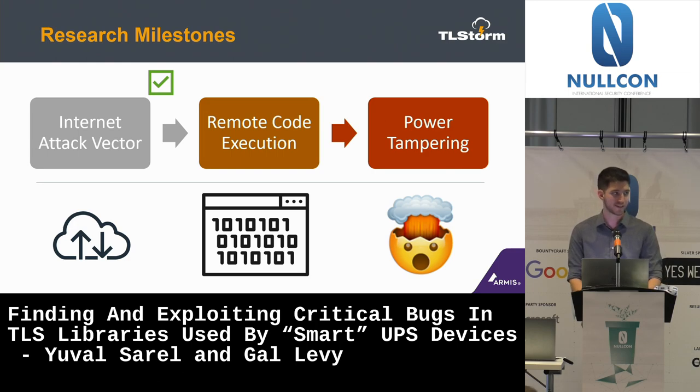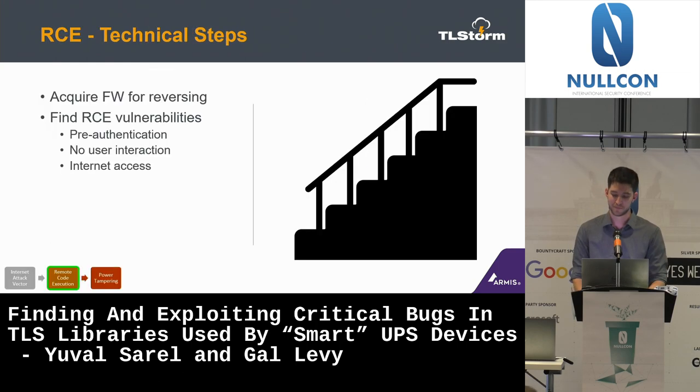Now to the second step, finding the remote code execution vulnerability. These are the steps we're going to need to take in order to find this vulnerability. First, find the firmware in order to reverse it and get to the second step, actually finding the vulnerability. And they should be as severe as possible, before authentication takes place, without any user interaction needed, and as we said, from the internet. For those of you who come from the endpoint security world, we essentially aim at a zero-click vulnerability.